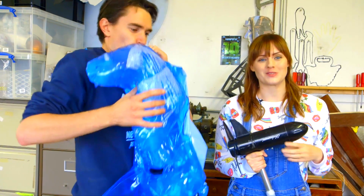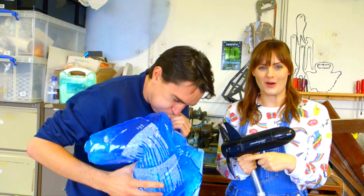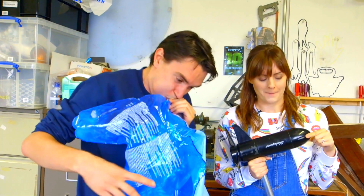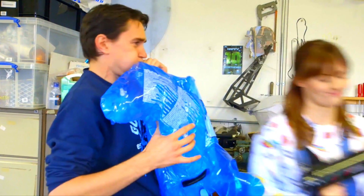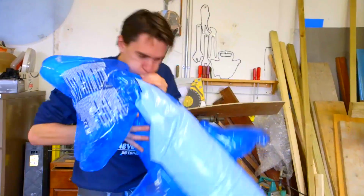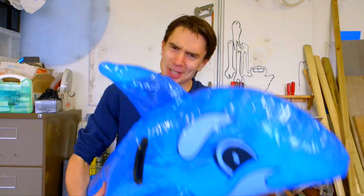The two main components of this build are an inflatable dolphin and an electric propeller. Unfortunately though, Sean bought an inflatable whale. But it looks like a dolphin.